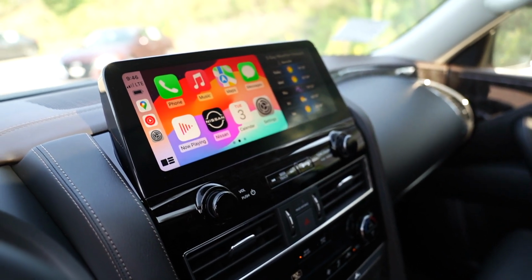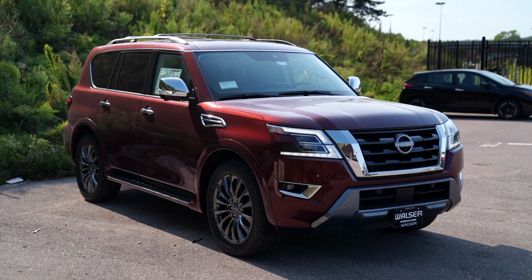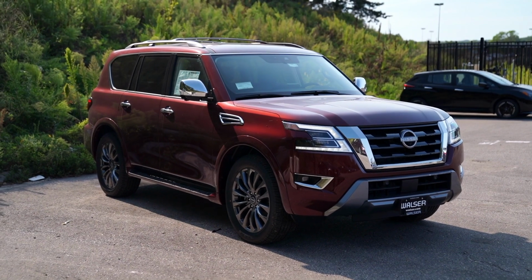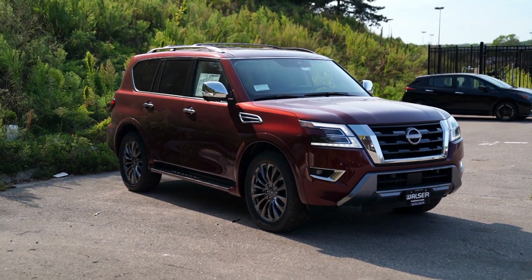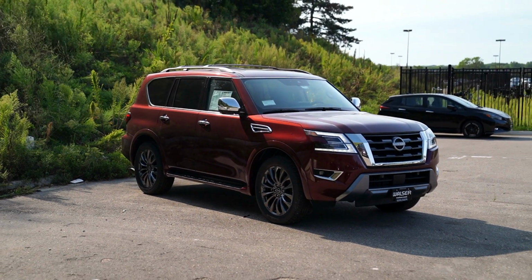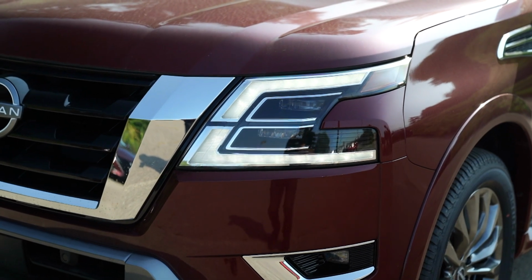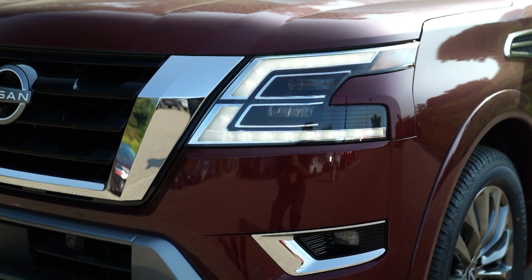Now, the MSRP on this one is right around $75,000. So again, this is the Platinum. So this is going to be the top trim, the upgraded paint on this one. So there is a few different options, but if you want to cut that price down, or even right now, they're selling under MSRP. So you're getting a vehicle for maybe the mid to high 60s, which if you're looking at the competition, that's a lot of vehicle for the money.